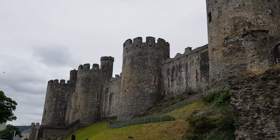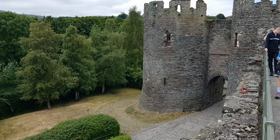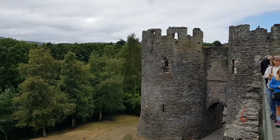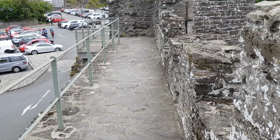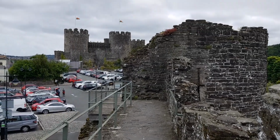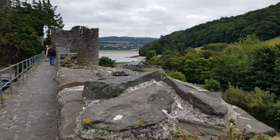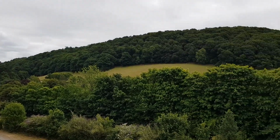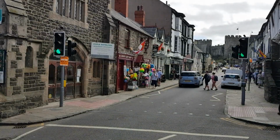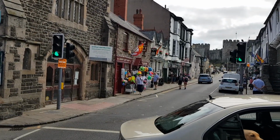The town walls stretch for some 1,400 yards around the town and are flanked by 21 towers and 3 double tower gates. The combination of the castle and the walls make Conwy one of Europe's finest surviving medieval towns.